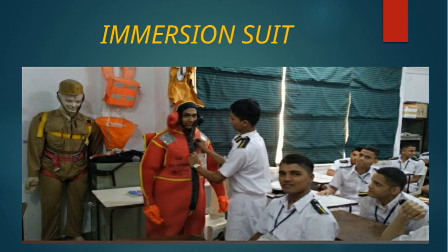Overall, the immersion suit is a vital component of maritime safety gear, connecting to the broader theme of preparedness and risk mitigation. It underscores how proper equipment can make a life-saving difference in emergency scenarios at sea.